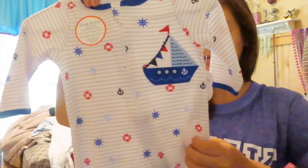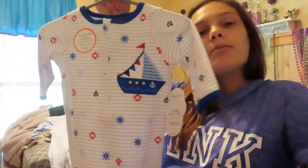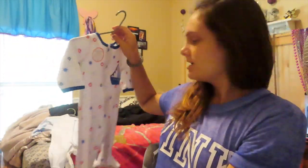This is another one my mom got me the day of the gender reveal. It's got little sailboats on it. The reason she got this one is because my sister and I, she used to dress us up in little sailor outfits when we were little, so she thought Baby G would like that too, I guess.